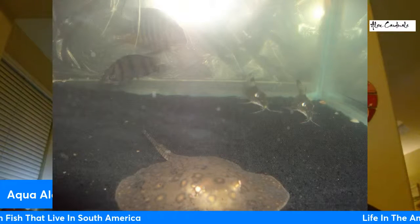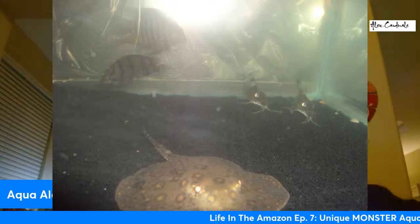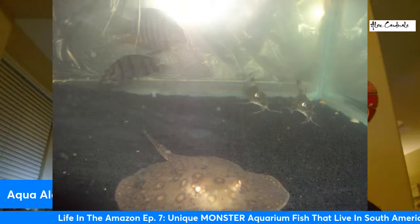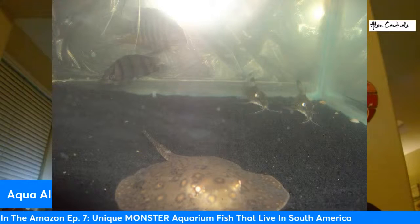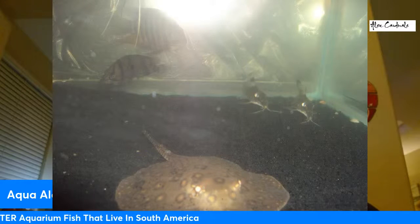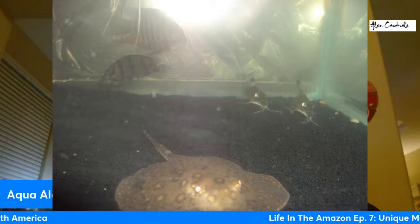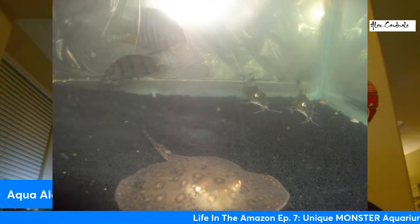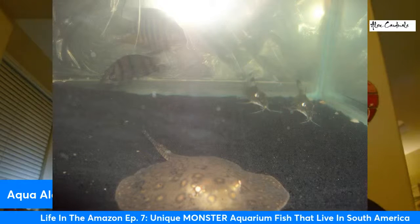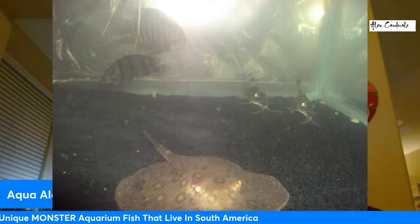And this is another picture of one of the stingrays that I had. This is another Motoro, and behind the Motoro is a datnoid that looks to be a thin bar datnoid that comes from Thailand. And then there's a Severum that also is from South America. And there's a pair of black tip mouse catfish that are directly behind the Motoro. Those catfish are called Hemisynodontis, and they stay small, about 8 inches max.